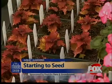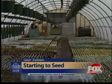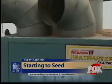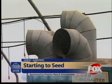Since the planting starts in the wintertime, Frerichs Farm has to hold their seedlings in greenhouses in order to optimize plant growth. Every house has its own furnace, and there's a thermostat that controls the heat. So we try to pick the optimal temperature for the different types of flowers that we grow. And you learn that by trial and error too.